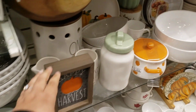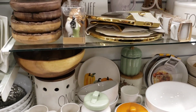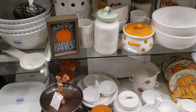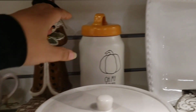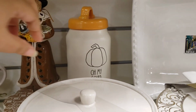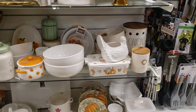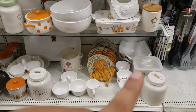They have a few syrups here. Onions. I was looking for that onion a few years ago. Now I don't need it. I got over it. Tortillas, hot stuff, and oh my god. I can't wait to see a display of this autumn stuff. You guys are very talented. Oh, they have another onion here. See that?